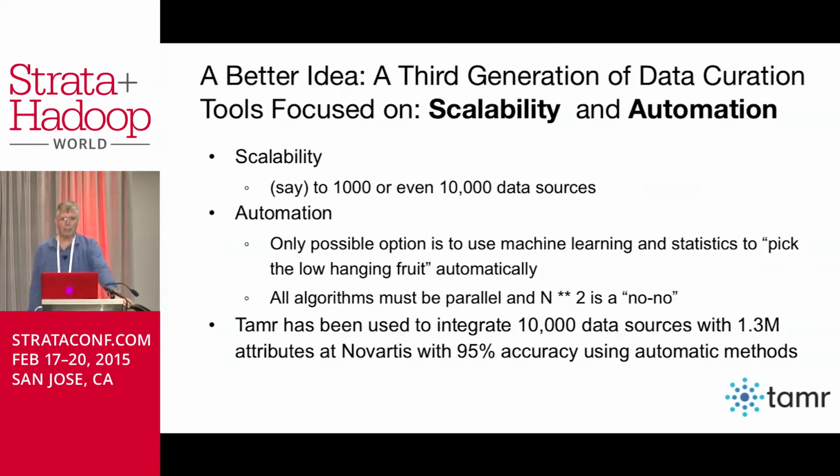Okay, a better idea is to run a new generation of data curation tools that are focused on scalability. Now, if you want to scale past 10 or 20 data sources, you've got to use automation. So you want to scale to 1,000 or even 10,000 data sources. It turns out one of the production customers of Tamer is Novartis. Novartis wants to integrate 10,000 electronic lab notebooks from their 10,000 biologists and chemists who are doing wet biology and chemistry. 10,000 data sources. There are 1.3 million attribute names in those 10,000 data sources. That's what Novartis wants to do. ETL has no chance of getting anywhere near this.